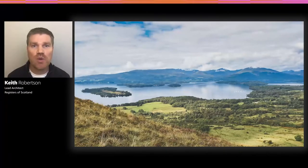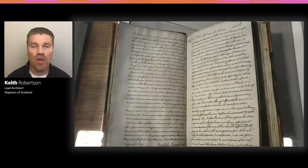Finally, imagine that you had to do all of this, but without computers, without photocopiers, without typewriters. In fact, to start, all you have is ink and a whole lot of paper. That's the problem domain of Registers of Scotland, or ROS, who develop and maintain the world's oldest land register.